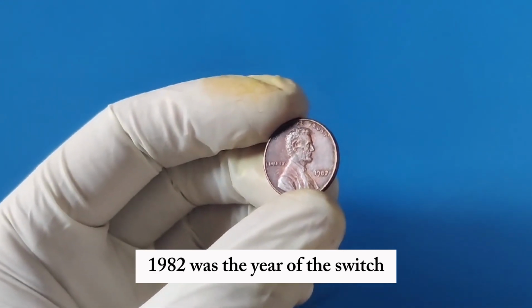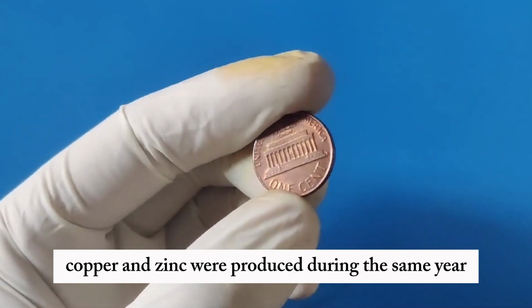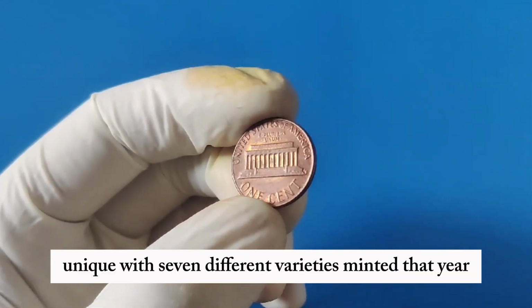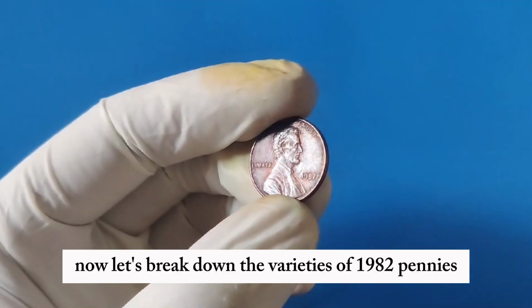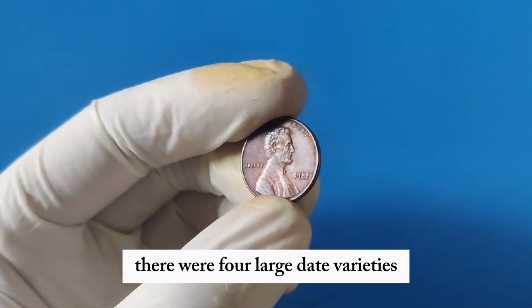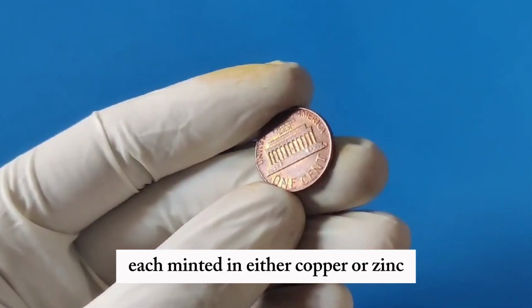1982 was the year of the switch, and both types of pennies, copper and zinc, were produced during the same year. This made the 1982 pennies unique, with 7 different varieties minted that year. Now, let's break down the varieties of 1982 pennies. There were 4 large date varieties and 3 small date varieties, each minted in either copper or zinc.